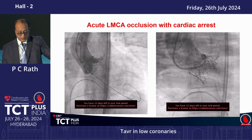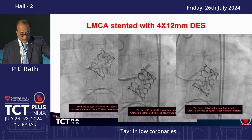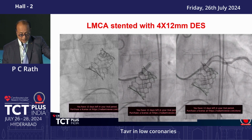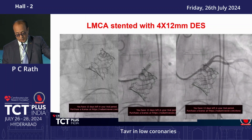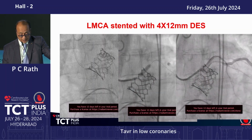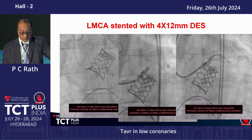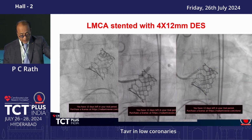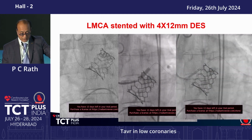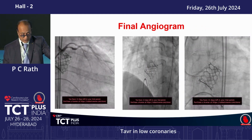The left main totally occluded. We were lucky we could cannulate the patient immediately and save the patient, and ultimately put a 4 into 12 drug-eluting stent and save the patient. The patient had a cardiac arrest. So I think it is very important that, especially in bicuspid aortic valve, when there is borderline, you should protect the coronary. Even in borderline, also, no harm in protecting and making the procedure safe.